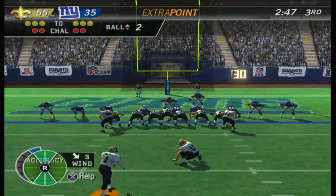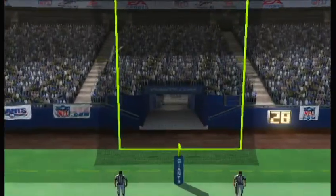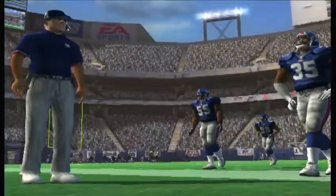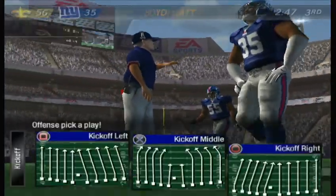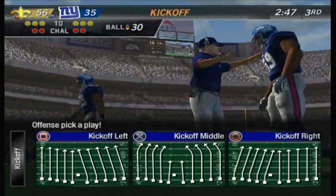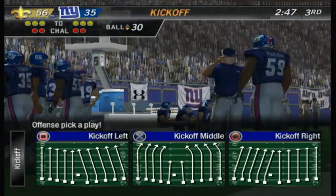Dramatica comes in to attempt the point after. The extra point attempt is good. Now they've put it together offensively with 14 unanswered points. And they can do this sort of thing. Everyone gets on the same page, and they'll put up points in bunches.